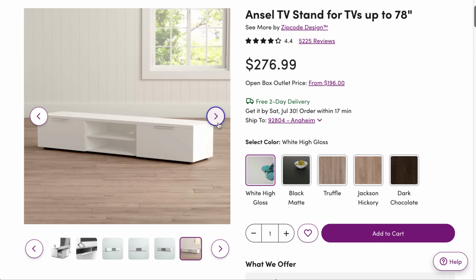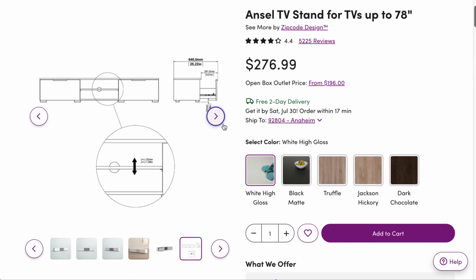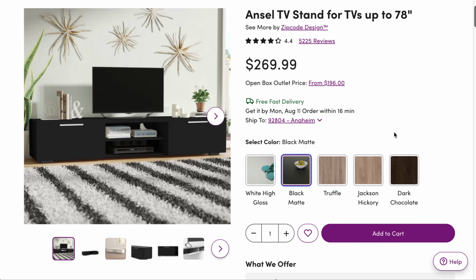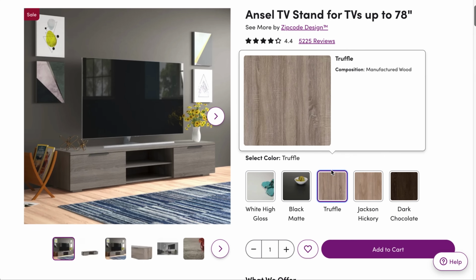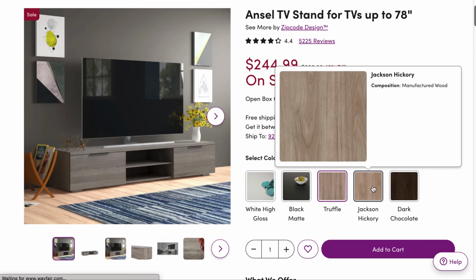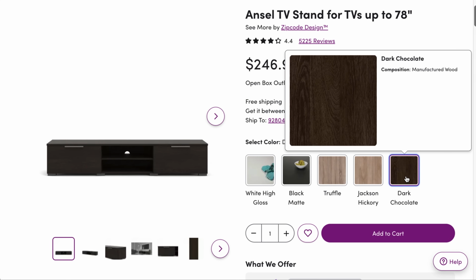Wayfair says that it can accommodate up to 70-inch TVs, but that's if you max out the width, which I don't advise since it feels disproportionate to the space, and I feel like it's too much TV and not enough cabinet. There's 2 shelves and 2 drawers with metallic pulls. You can store board games in there, extra blankets, extra pillows. There's also a cable management cutout on the back to easily hide wires.